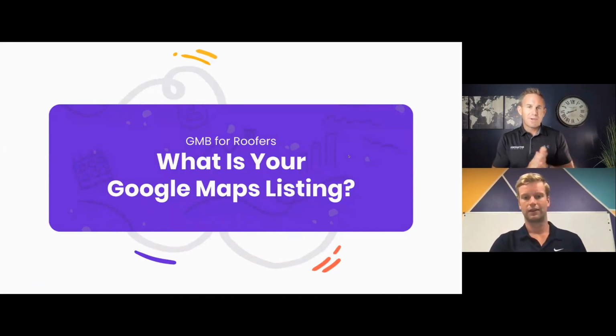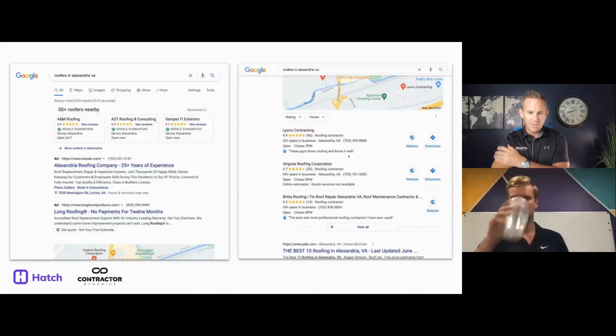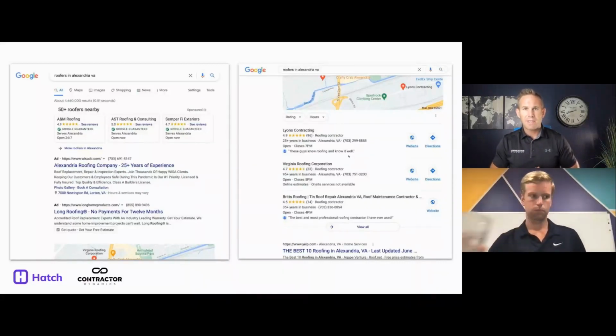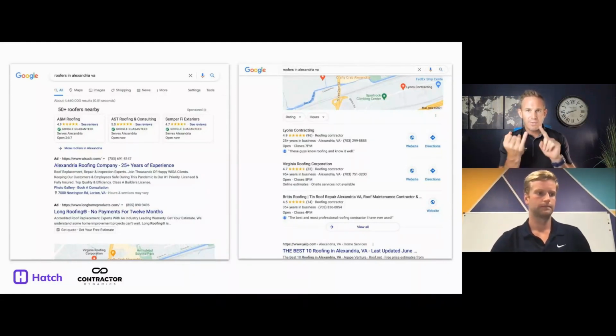All right, cool. This is the first of 3 sections that I have here, and then I'll pass the baton over to Josh to wrap things up and to tie in how Hatch ties into all this. So first of all, I want to define what we're talking about here. And then next, I'm going to go into the strategy. And then I'm going to go into the tactics.